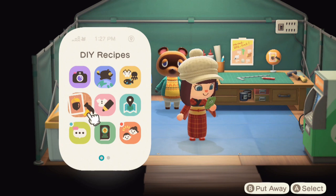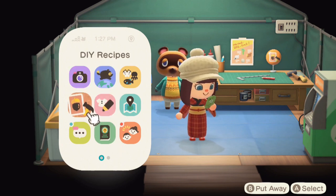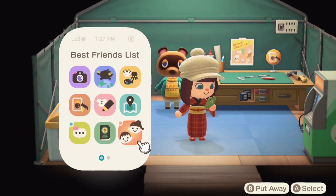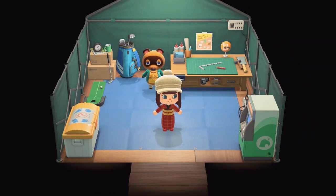And what else was I going to show you? When you get that app, the shopping cart is going to be one of the apps in here. And that way, anywhere, even if you're on a different island, you will be able to see your catalog from there. It's a very, very good app to have.